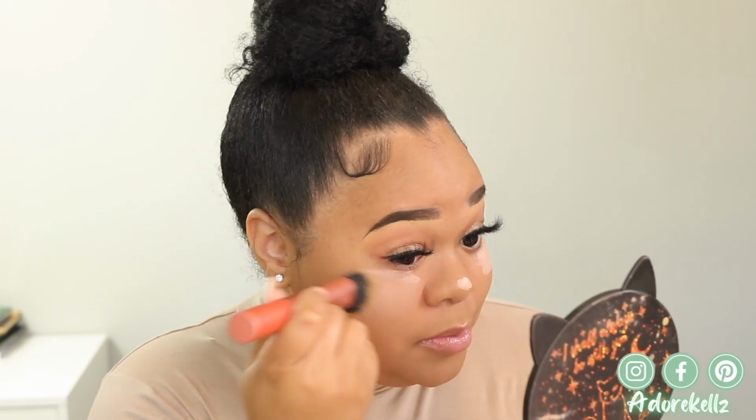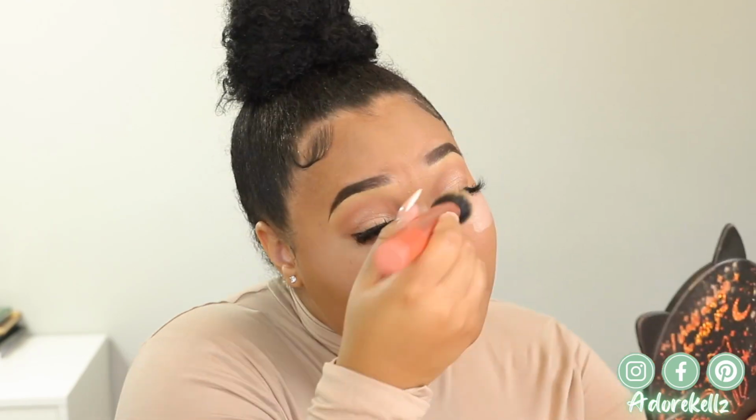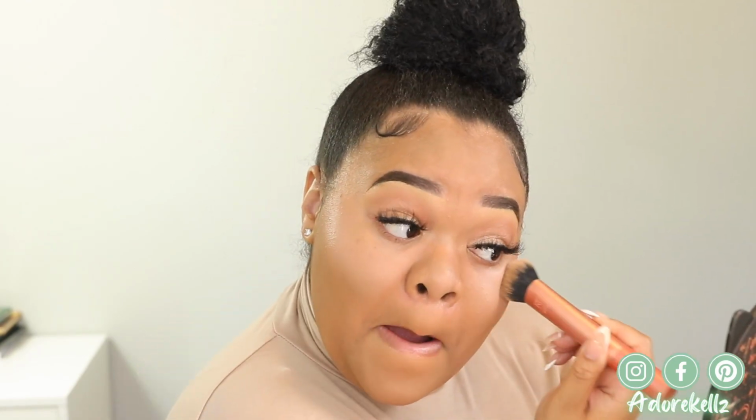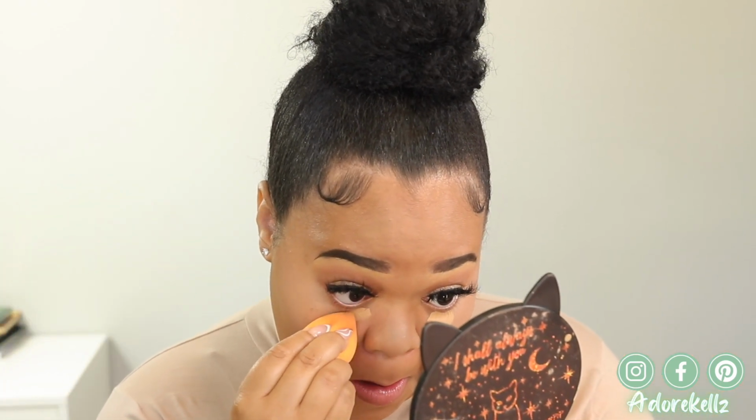So this is a little bit dry, so I'm just going to spray my brush. And now I'm just adding a little concealer. For this, I need a beauty blender.